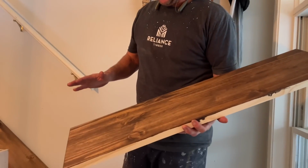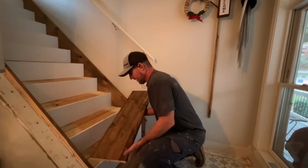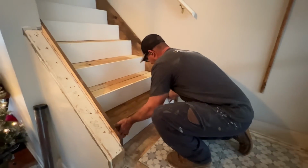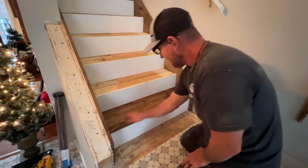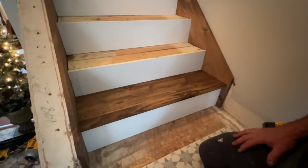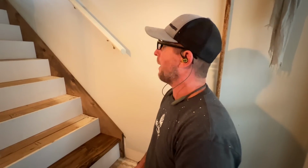So typically we would just put these in and then come back and stain them all after the fact. But my wife really wants to see what it's going to look like with the skirt board and the risers. So we did one, we cut it down, got it to length, and I stained it real quick. So we're going to stick it in here and see what she looks like. So much better. I mean, that looks pretty ballin'. Yeah, it does. That's definitely my favorite stain color. Yeah. What is it? Special walnut.